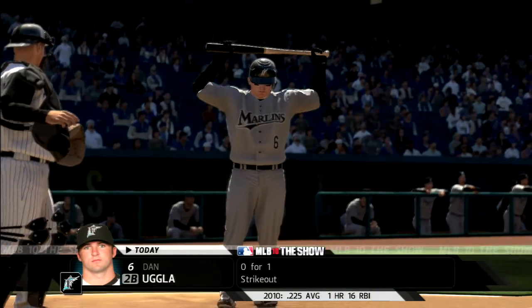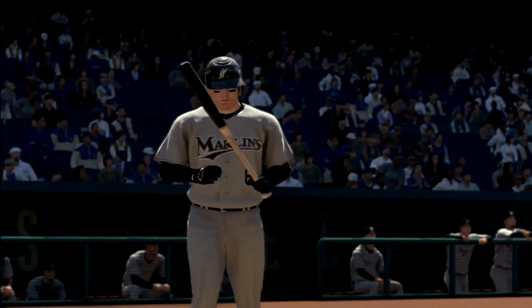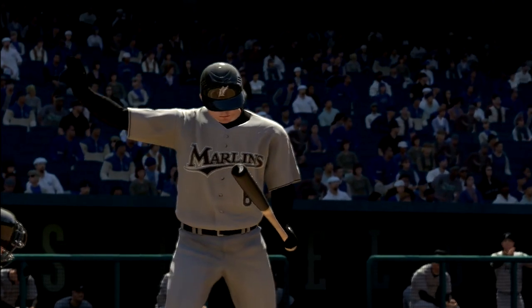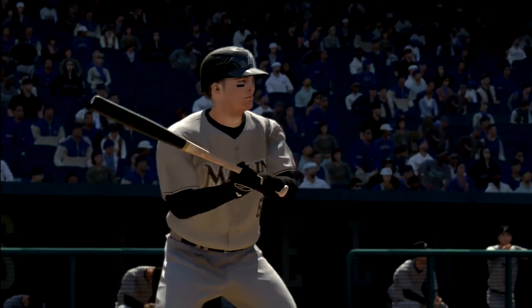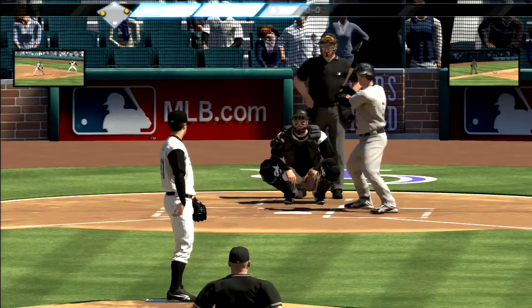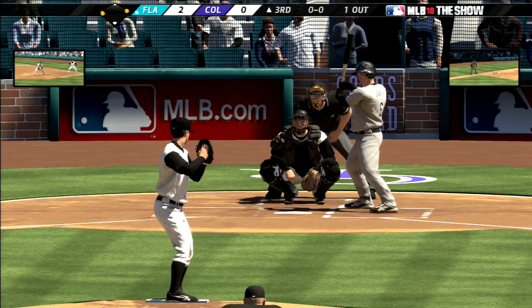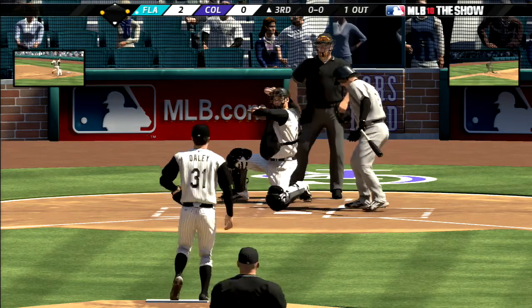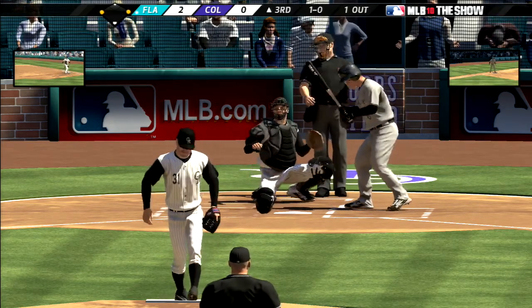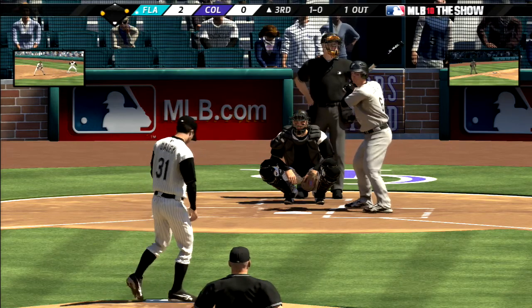Dan Uggla will stride in again. He struck out swinging his first time. Now a right-hander has started to get loose in the Colorado bullpen. Curveball is nowhere close, and it's 1-0. And this is without a doubt a strikeout situation right here, as you can't let this deficit get any worse than 2.